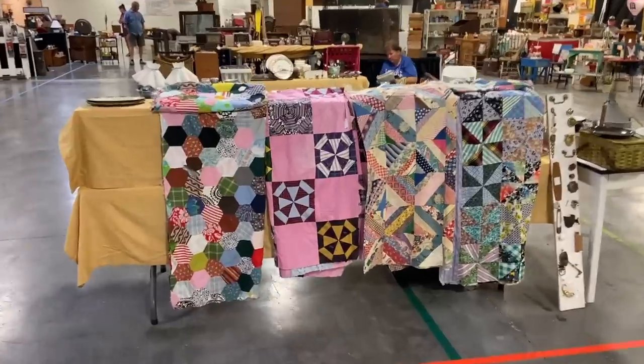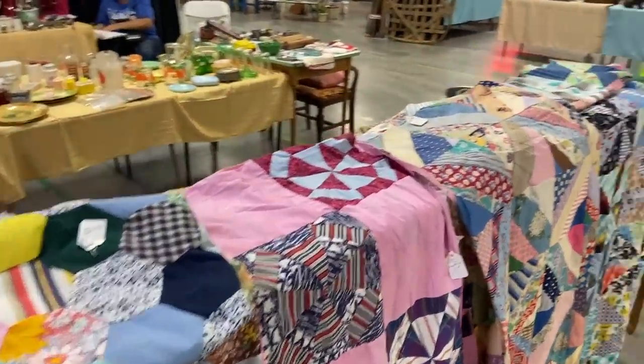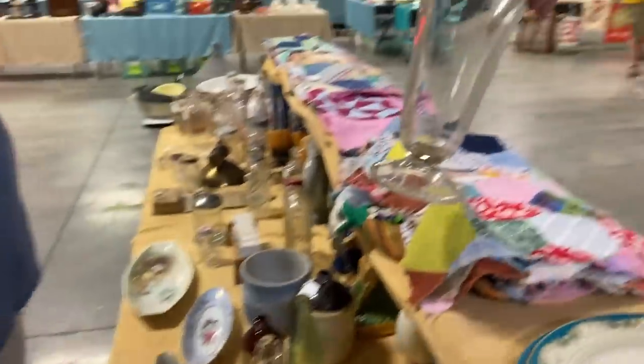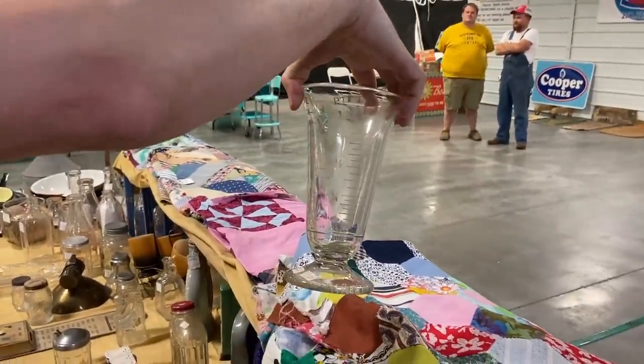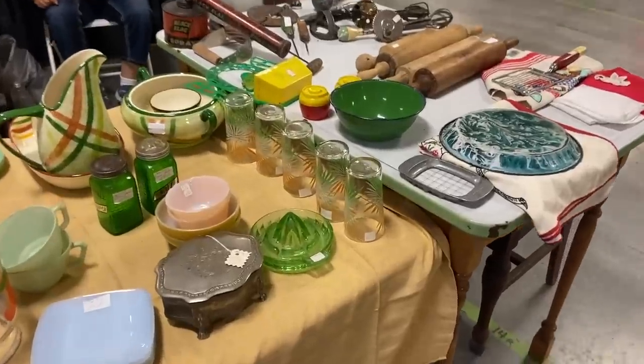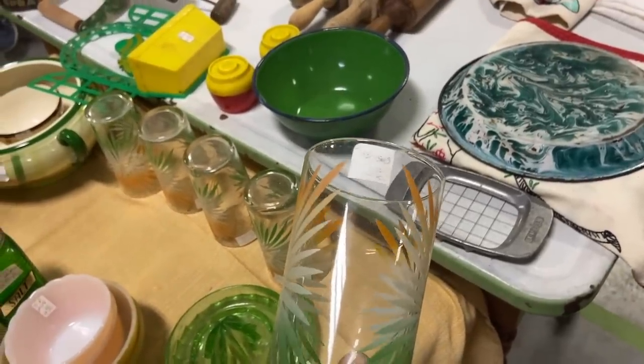That's cool. Some people really enjoy buying quilt tops. Sometimes they just use them for decoration, and sometimes they'll actually go ahead and quilt them with the backing. Oh yes, the old Kodak measuring cup for the chemical back in the teens. Well, this is fun. Appreciate you. It's my favorite thing so far.